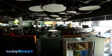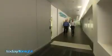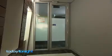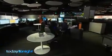How important is this place? Crucial. Everything that you see out on the streets, power-wise, we control it from here. On a secure floor of a secret building, a hidden room where cameras have never been allowed. The multi-million-dollar facility which controls the state's electricity. This ensures safe delivery of power and reliable delivery of power to every home, every connected customer.